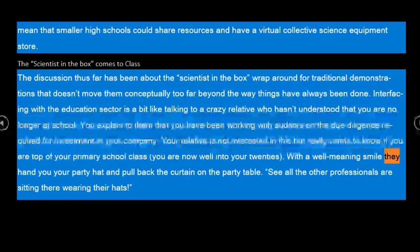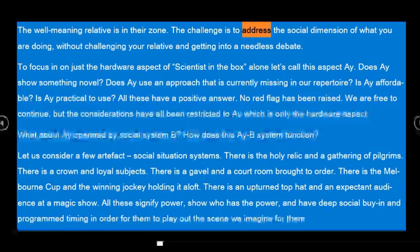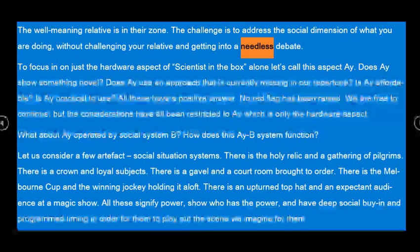With a well-meaning smile, they hand you your party hat and pull back the curtain on the party table. See, all the other professionals are sitting there wearing their hats. The well-meaning relative is in their zone. The challenge is to address the social dimension of what you are doing, without challenging your relative and getting into a needless debate. To focus in on just the hardware aspect of scientist in the box alone, let's call this aspect A.